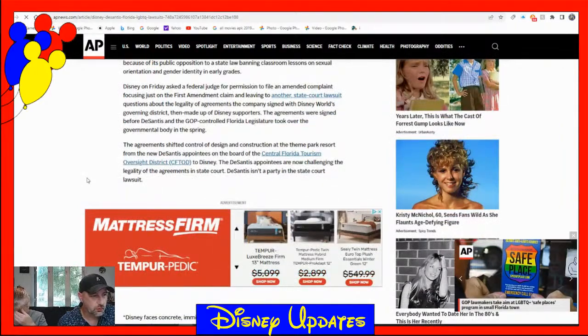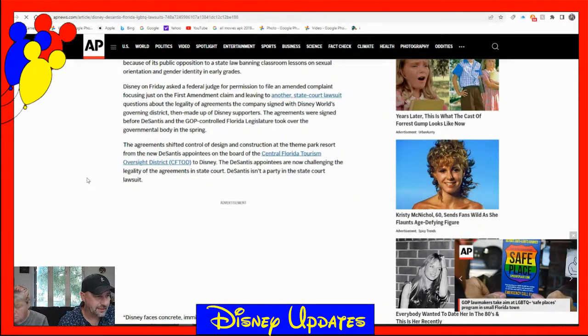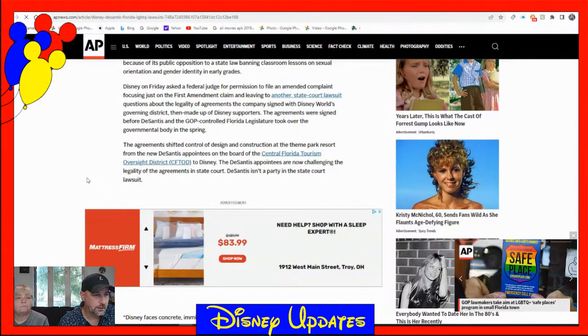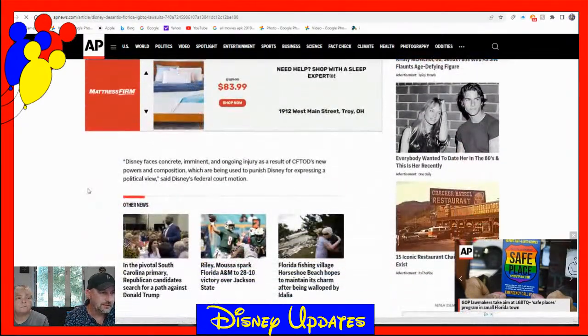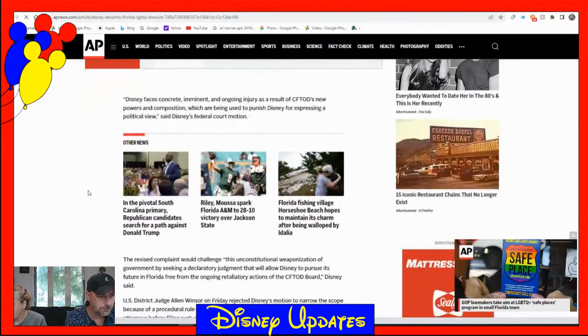The agreement shifted control of design and construction at the theme park resort from the new DeSantis appointees on the board of the Central Florida Tourism Oversight District to Disney. The DeSantis appointees are now challenging the legality of the agreement in the state court. DeSantis isn't a party in the state court lawsuit. It says Disney faces concrete, imminent, and ongoing injury as a result of the CFTOD's new power and composition, which are being used to punish Disney for expressing a political view, said Disney's federal court motion.